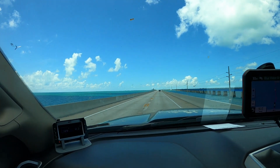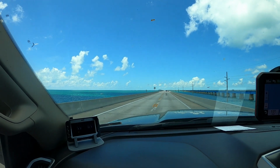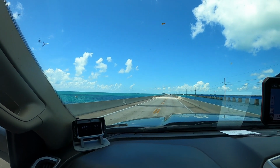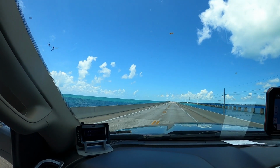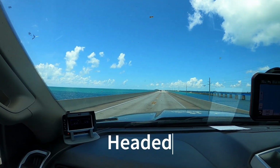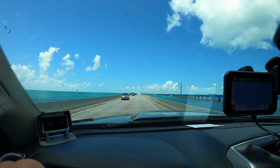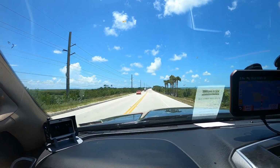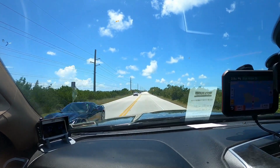I'm not going to video the entire 7 miles, but you can see maybe in the view up ahead, not only are we going straight, we're going to curve to the left and go up over a high point in the bridge, and then we'll come back down and still be on the bridge. So 7-mile bridge from Marathon headed for Key Largo. We are almost to Key West. We're 2 miles from our RV resort.